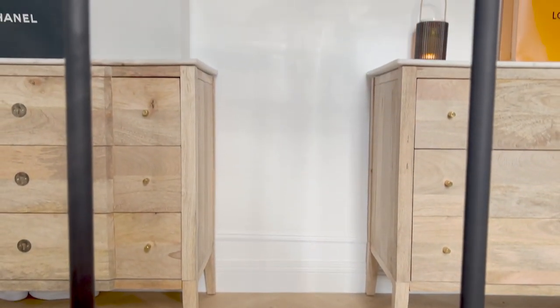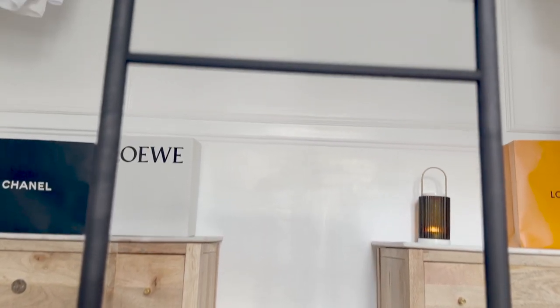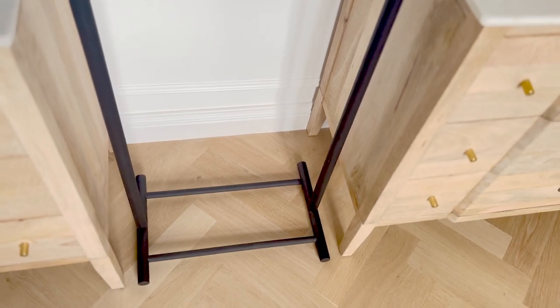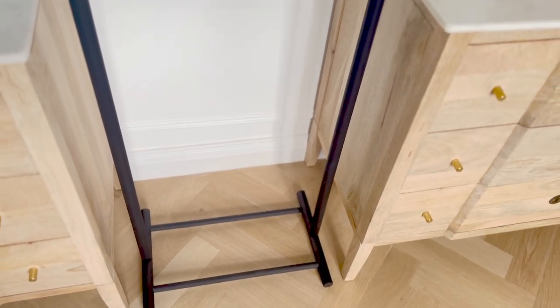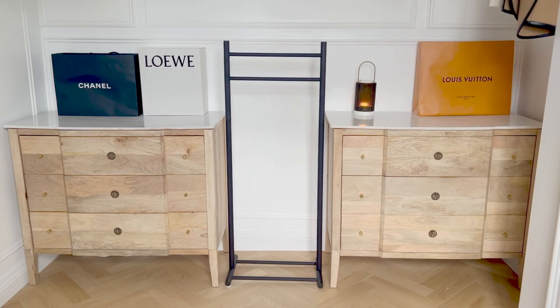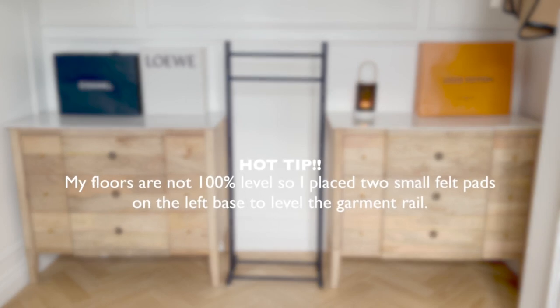This is what I ended up going with, a floor hanging garment rail instead, and I bought this one from the Finnish shop, so I will link it below in case you are interested. So this option made the cut for a few reasons. The first reason is that it was the exact width that I was looking for. It took me absolutely ages to find this width, and it is 50 centimeters wide, so that it fits perfectly between the two chests of drawers that I showed you earlier.